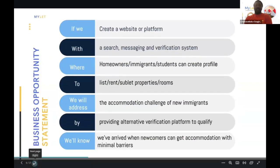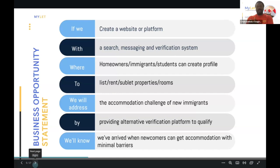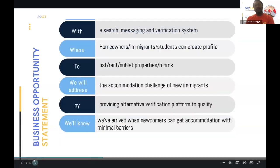And this demonstrates our business opportunity statement when we build a website that gives us the capability to search and message and verify. And we try to bring the homeowners and the renters together. And at the end of the day, all this is designed to minimize the accommodation barriers being experienced by our targeted audience and bring them together to make sure that that problem doesn't exist anymore.